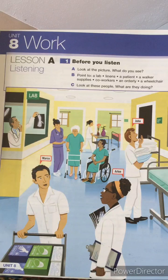Now, point to supplies. Do you see supplies? Supplies are things that are useful for everyday work, or things that are useful around the house. When you go to the grocery store or to Walmart, you might buy food, but you also might buy supplies like paper towels or toilet paper or bags to put food in, things like this.